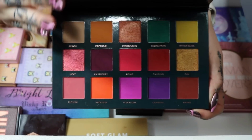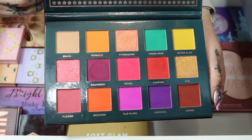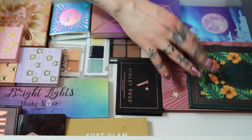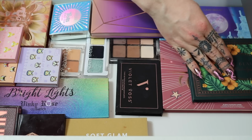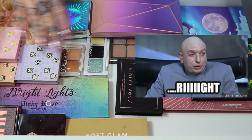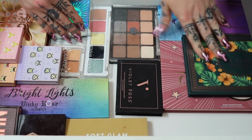And then lastly, I have the Ace Beauty Nostalgia. Oh, this is a beautiful palette. Yeah, this one I'm keeping. I like the quality of Ace Beauty shadows. Lots of fun stuff in there. I feel like I'm missing fun palettes. I'm keeping a lot of neutrals. So let's hang on to that one for now.